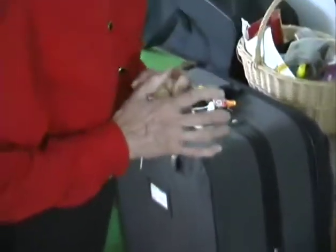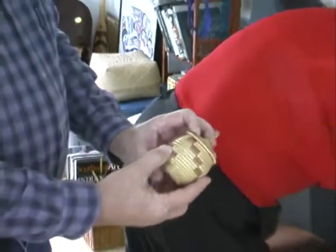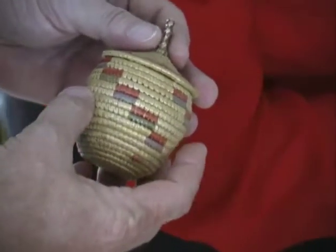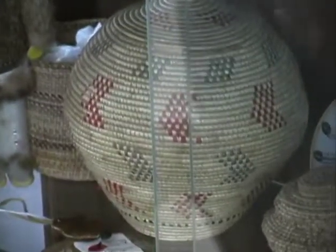This is from Hooper Bay. They're the best weavers. And this one's from Hooper Bay, too. And they're really good weavers. And this is seal gut. And I don't know how they dye it either, so I won't pretend I know. That's beautiful. And this is from the Bethel area.